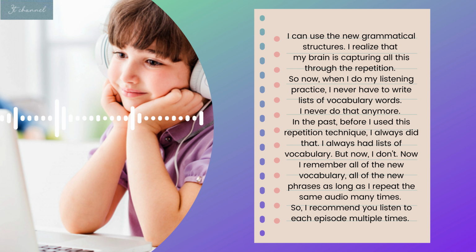So now, when I do my listening practice, I never have to write lists of vocabulary words. I never do that anymore. In the past, before I used this repetition technique, I always did that. I always had lists of vocabulary. But now I don't. Now I remember all of the new vocabulary, all of the new phrases, as long as I repeat the same audio many times.